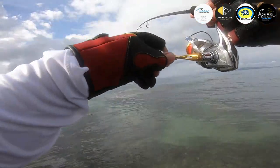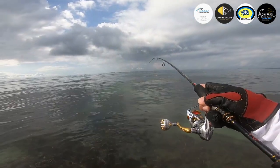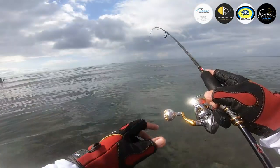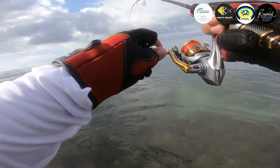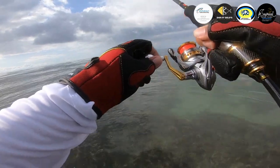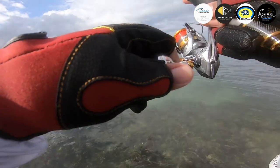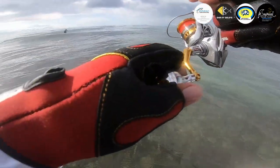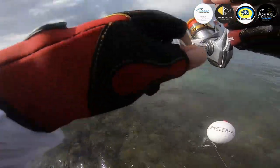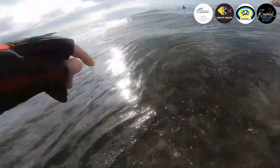Oh, fish on. Oh, whoa. This is a big little fish. Oh, whoa. Let's go. So this is a big one, so what I'm going to do is to go to shore and fight this one.